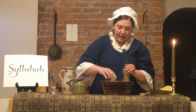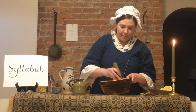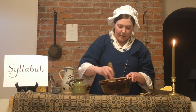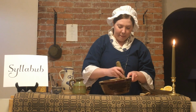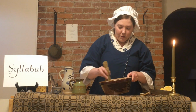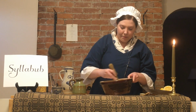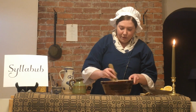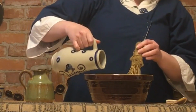So we'll sprinkle that into our cream. And we'll get that nice and incorporated. Adding the sugar first actually kind of helps to stabilize your cream. And then once you've got your sugar nice and incorporated, you want to add your wine next.